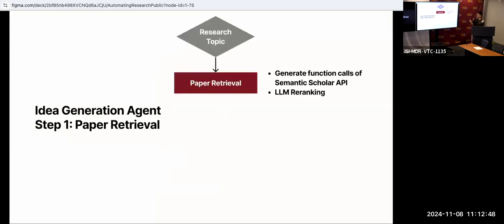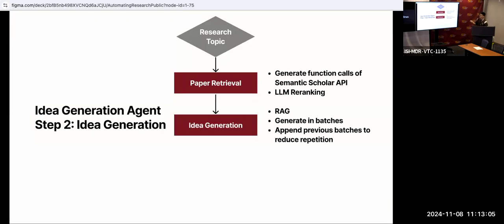So we'll give the research topic to the agent as input, and the agent will first go through this paper retrieval step, where it will generate a bunch of function calls of the Semantic Scholar API to retrieve a bunch of relevant papers. And then the language model will do a round of re-ranking to find the most relevant ones. And I'll append those most relevant papers to the idea generation step where it does retrieval augmented generation.